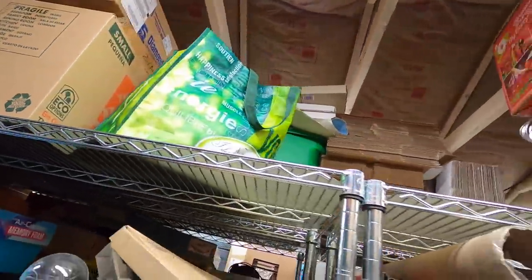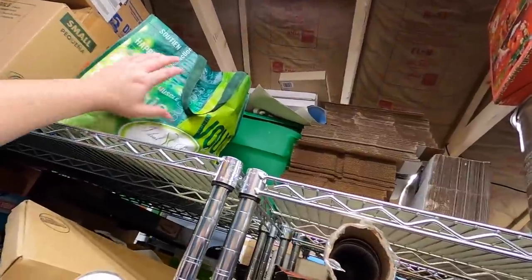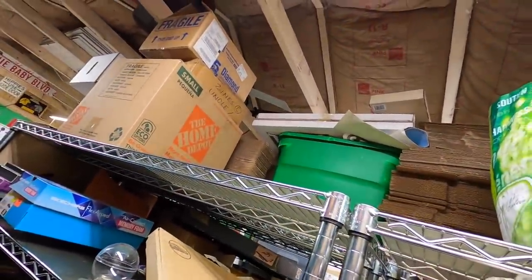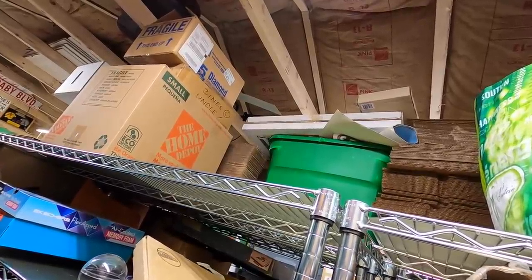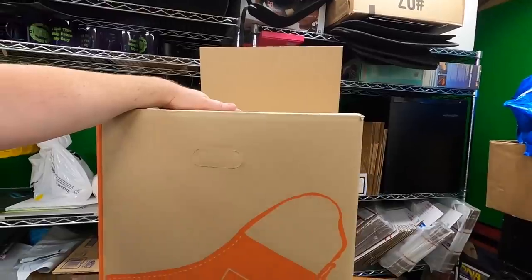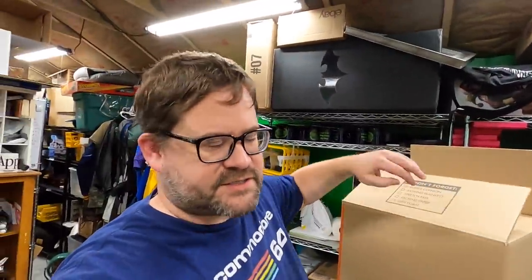Okay, just got all the floaties and beach balls and stuff out, except for that one right there. I guess I'll hang on to that one. But yeah, I got all that stuff out. I have some of them in this box, which I'm keeping, and I have a bunch more in a tub.